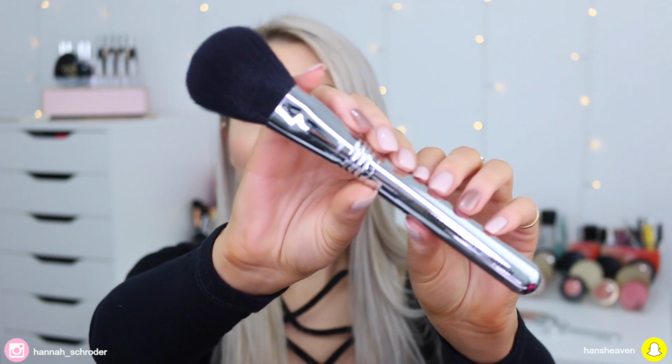So first of all, congratulations, Sigma. Second of all, you guys, the handles on these brushes are so nice. This first one is a large powder F30 titanium brush, and check out that brush. Honestly, these handles are incredible. These brushes feel incredible. They're very weighted. Actually, what I might do is hold the phone one second.